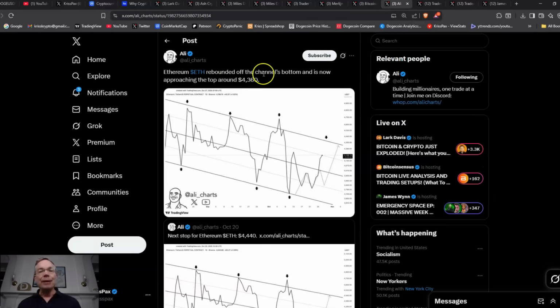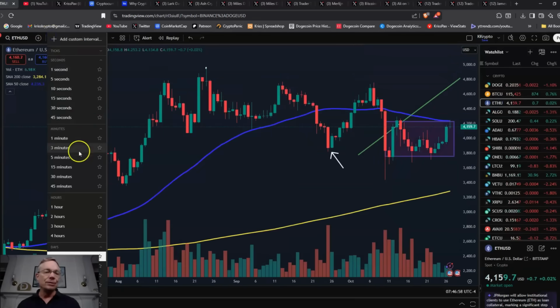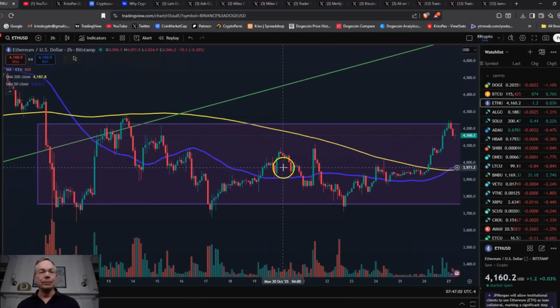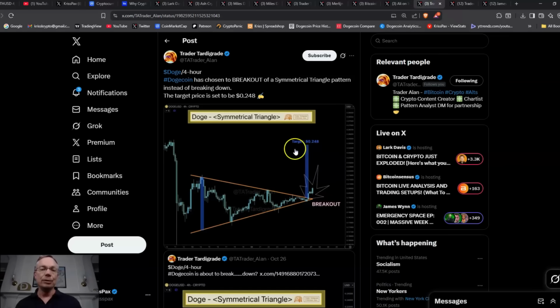ETH rebounding off the channel bottom. So Ali has this downward channel, and I'm just like, no, Ali, you have to zoom out. You have to zoom out. And when you zoom out, you will see that we're still range bound, sideways. I mean, you can make up in a shorter time frame whatever upward channel you want, but you zoom out and you see we're still trading sideways. So sorry, Ali. And what does that mean for Doge?